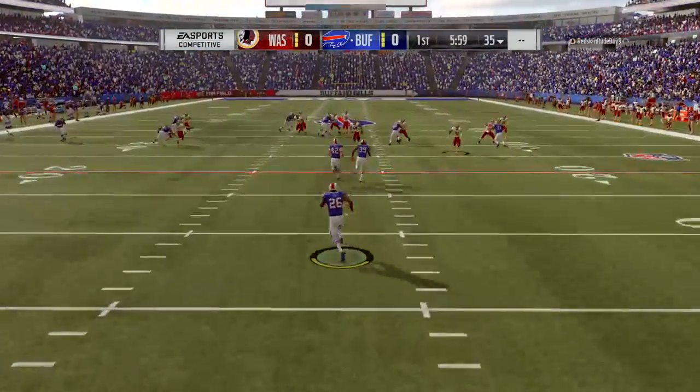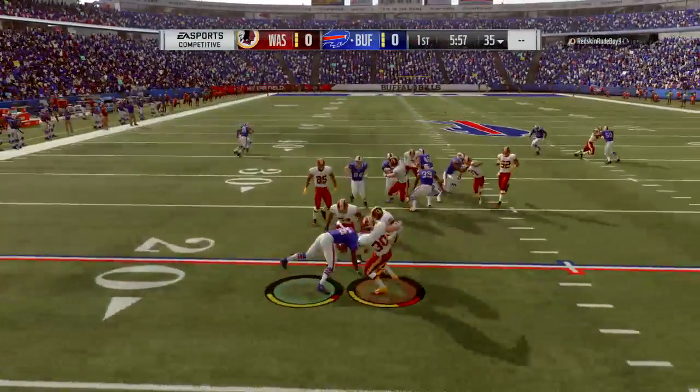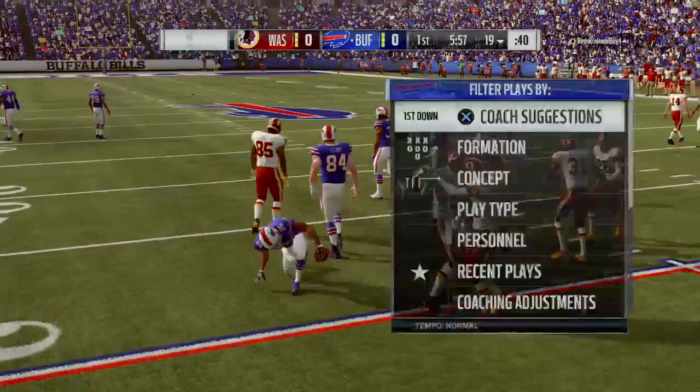This is fielded at the goal line. And he'll take it back to about the 19-yard.